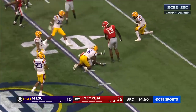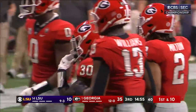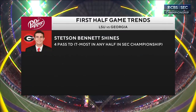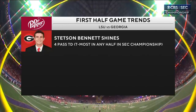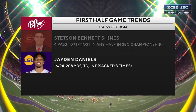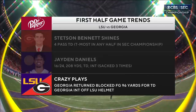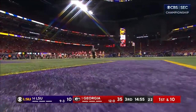Oh, big hit. Dejon Edwards on the return. It was Harold Perkins down on special teams to make the stop. Take a look at our trends in that first half. We just talked about it. Most tied for most in the first half in an SEC championship game, tying Mac Jones in 2020 against Florida. Jaden Daniels played really, really well. And courageously and knocked around. And, of course, crazy plays. 96-yard block field goal is the longest play in SEC championship history by a yard.